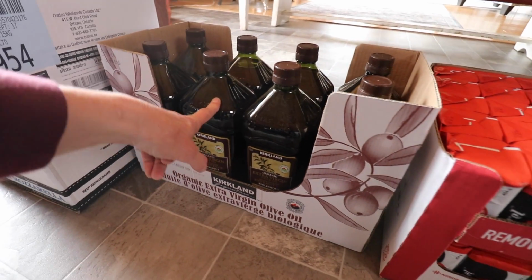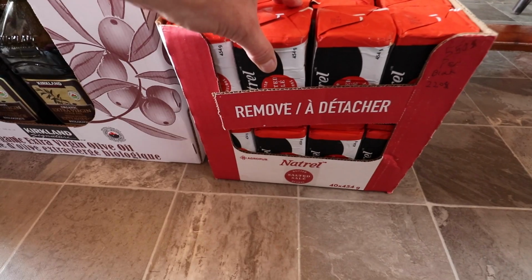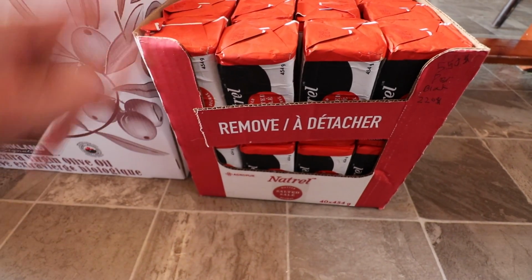And these were $34 a piece. And then of course we got butter, as we always do, and these were $5.50 for a pound of butter, which is always cheaper than we can get it at our local grocery store.